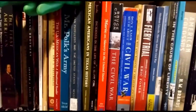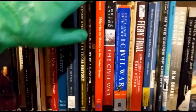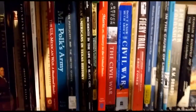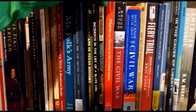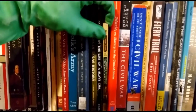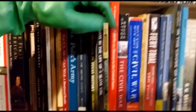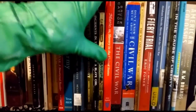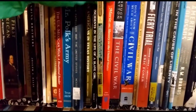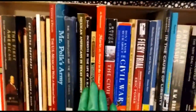All right, Mexican Americans and Texas history. I kind of thought this fit, so I just put it there. All right, then we've got a couple of slave narratives. The two big ones: Harriet Jacobs' Incidents in the Life of a Slave Girl and Narrative of the Life of Frederick Douglass. Apparently, there are some editions that have these two together, so that's cool. But I'm fine with the ones I have here because the Narrative also has a couple of other writings from Douglass. So yeah, now we're kind of in the slave section here.